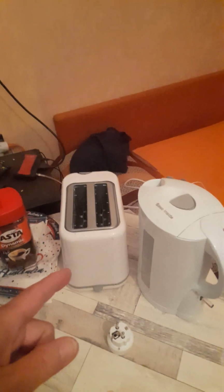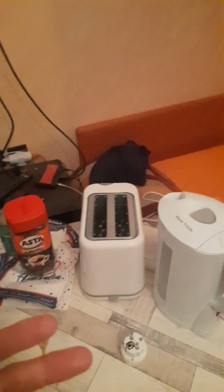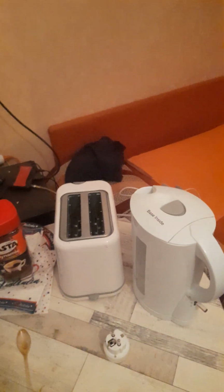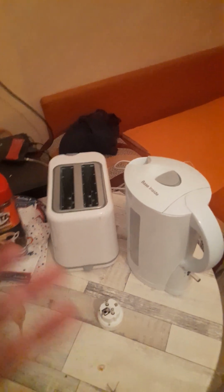I did bring my own kettle and toaster because that's another thing. I find that they have a lot of bread here, of course, but I found it easier to bring my own kettle, and I got it from Woolworths on clearance for $5 each.